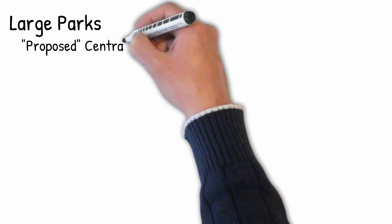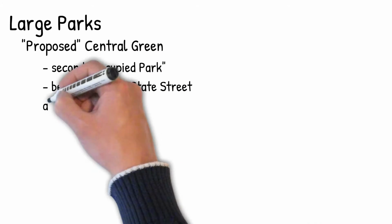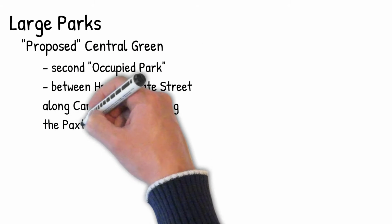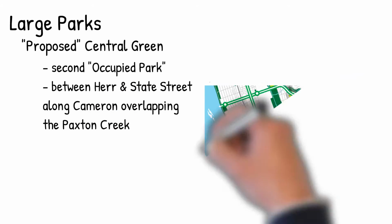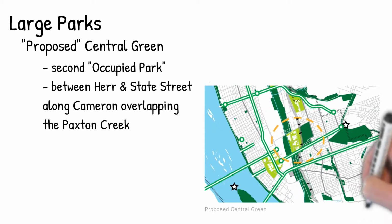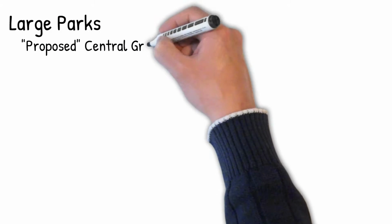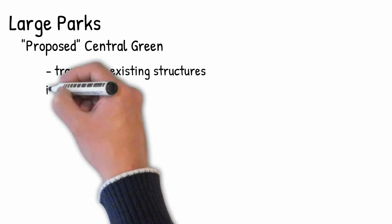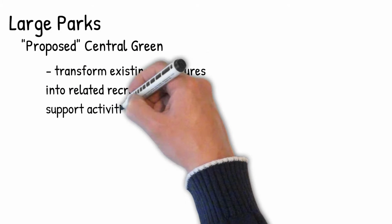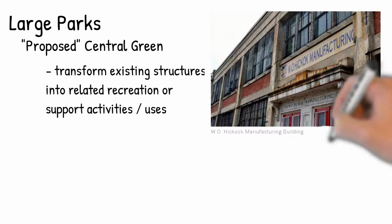The second proposed green space is the Central Green, and this is happening as another occupied park because there are other uses that are mixed in between Herr and State Street along Cameron, and this is also overlapping the Paxton Creek and that watershed. The proposed Central Green looks at transforming existing structures that are on site into related recreation or support activities and uses, knowing that this is also a hazardous area and also prone to flooding from the Paxton Creek.